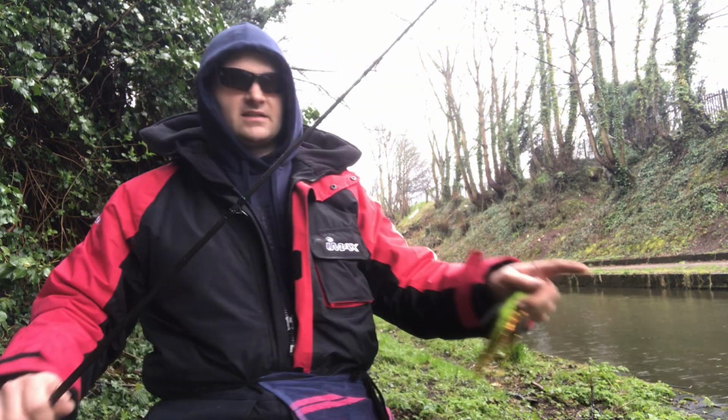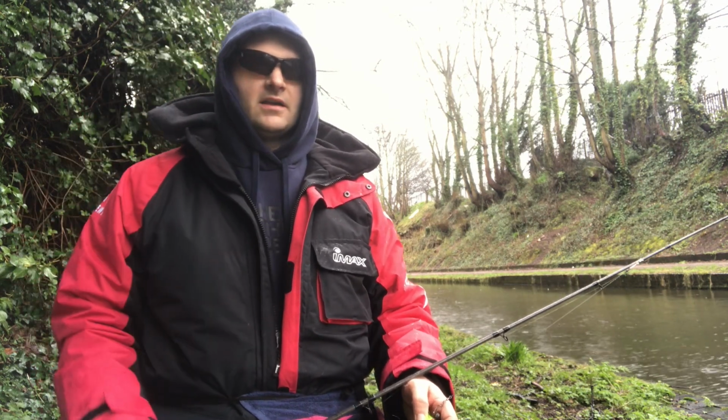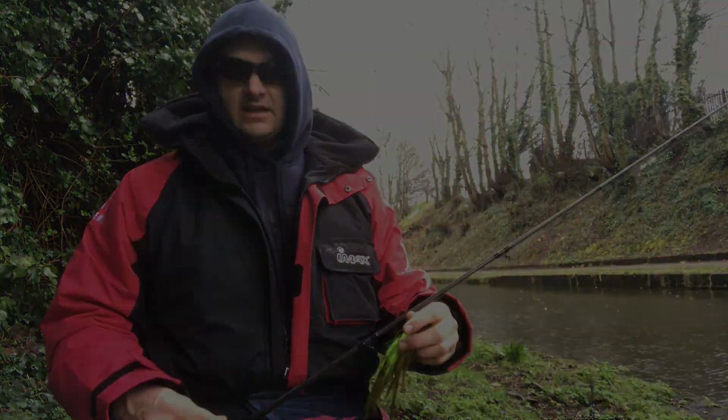I've come down by the snags that we saw yesterday, but on the other side, and my aim is to go up the other way and then come back for a quick session before I'm going out at lunchtime. Okay, let's see how today goes.